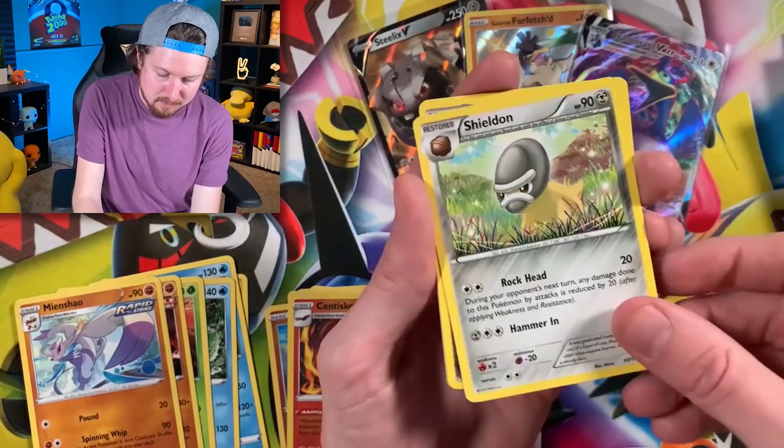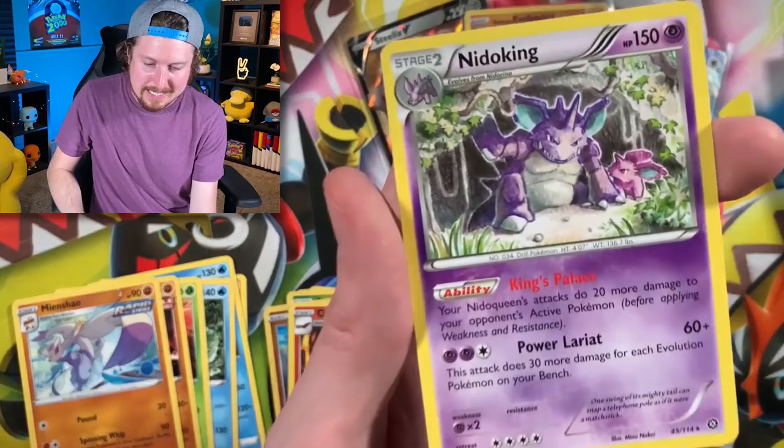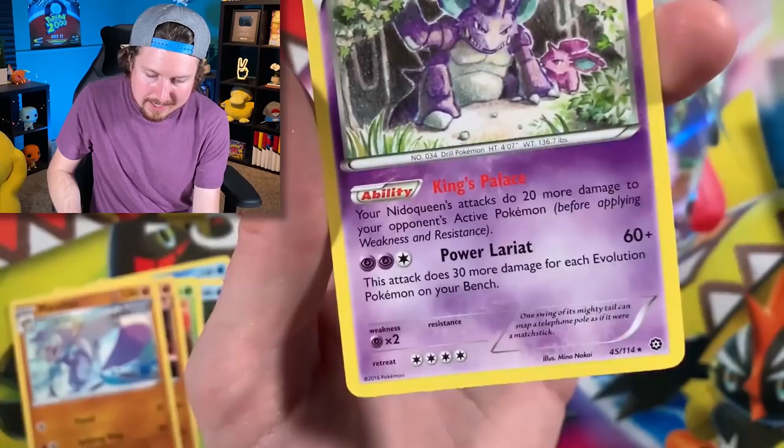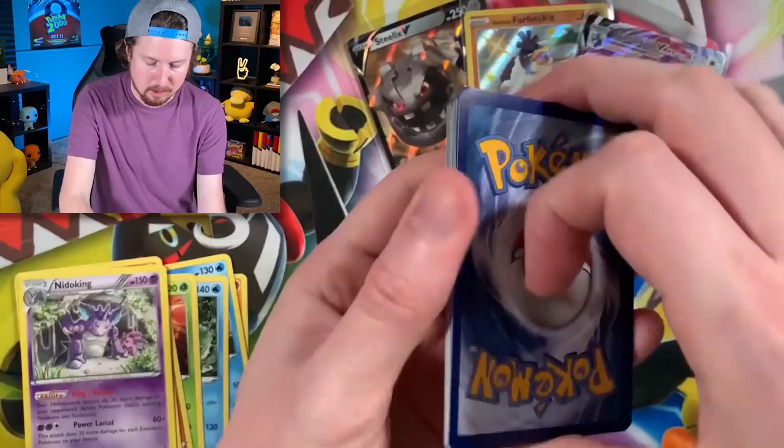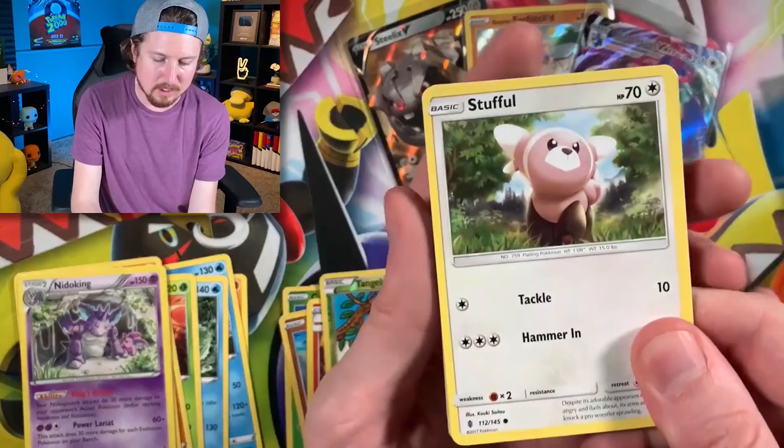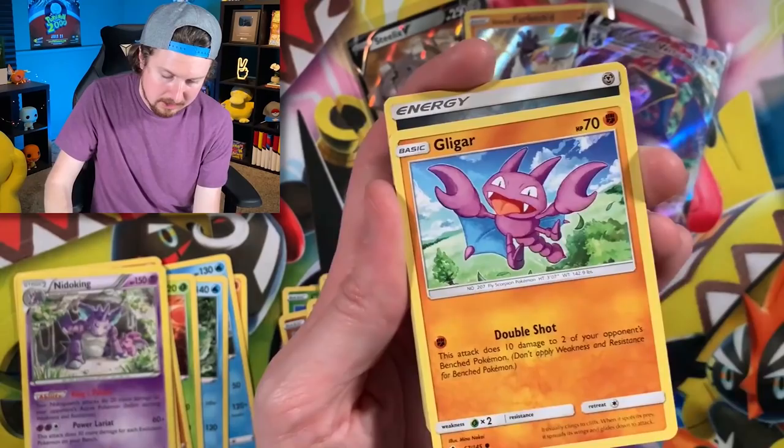Marape. We got Tangela. Tangled up in my bad jokes. And a Nidoking for our rare. Look at that rare. Whew, the artwork is beautiful. All right, there's the code card right there. We'll go into Guardians Rising next. Secret rare, double colorless energy inside of this set. Of course, Tapu Lele inside of this set as well. We got Stuffle, which is what happens when I have a cold, you know. It gets all stuffy. Energy.